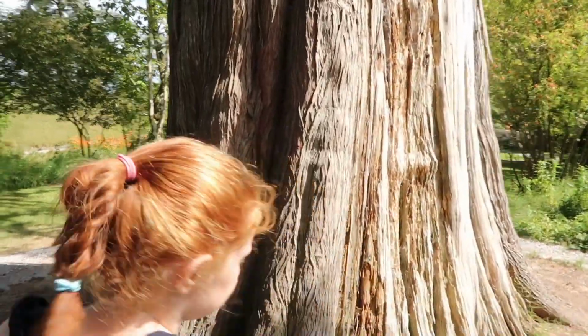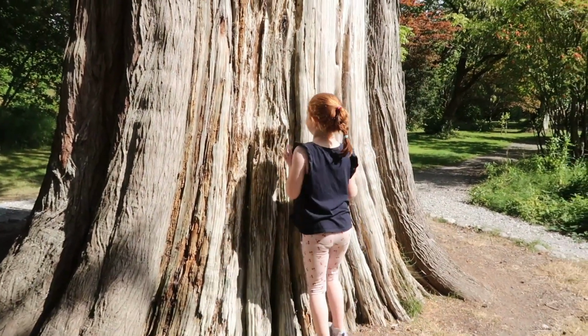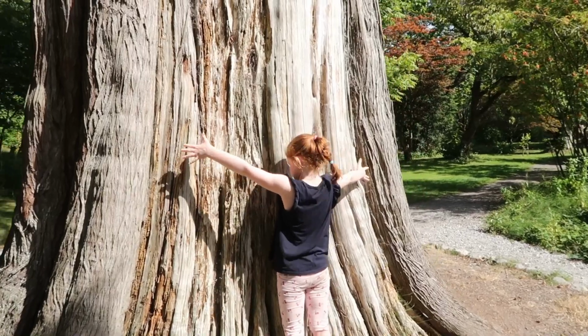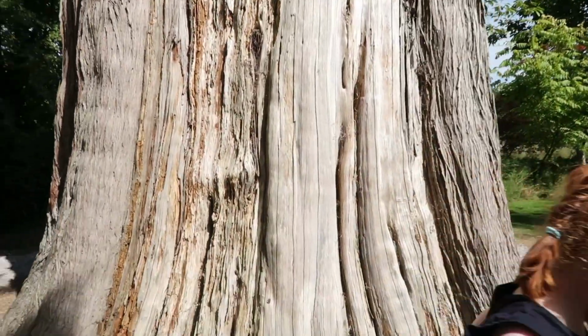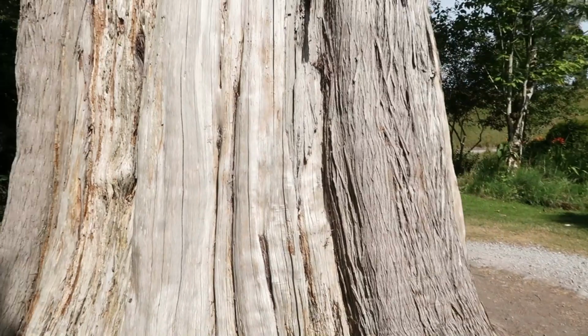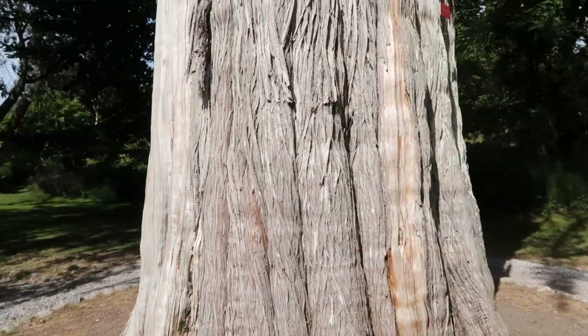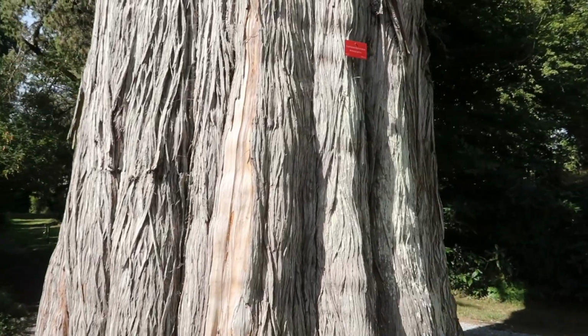Try to hug this tree, Eva, see how big it is. You try hug it. Oh my goodness. Has some wood lice going on there. You want this tree? Oh, here we go. Pretty big.